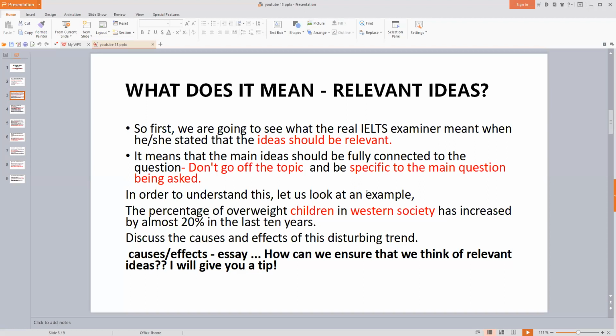Now, I am going to give you a tip. It's something that I did in my exam, and I got a 7.5 in the IELTS writing. So I'm going to share that tip with you guys. And guys, trust me, this is a life-saving tip when it comes to IELTS writing task 2. So let's look at what it is.